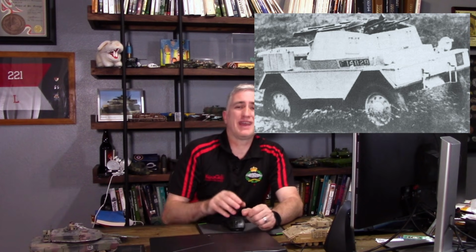The Daimler Scout car had just entered service, and a couple of platoons were in France, but these were the very early models and the kinks hadn't yet been worked out. So they were not quite yet the legendary Scout cars that they would become.